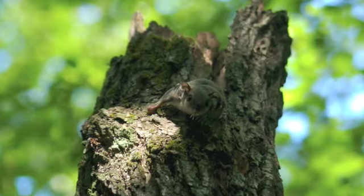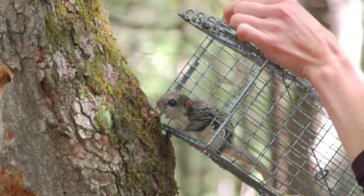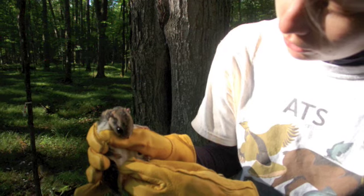way. Flying squirrels are supposed to almost be like a thermometer, if you will. They're like a temperature gauge, like how well is this working? So that's why we want to look at them.